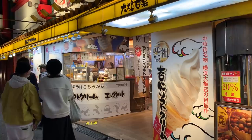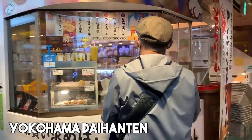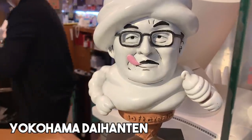Almond soft cream. This one is since 1996. More than 20 years of history. And this is from Yokohama Daihanten. Itadakimasu. Do you know the almond tofu flavor? This one, exactly like that. The texture is of course different. This one is soft serve. The texture is soft serve, but the taste is almond tofu. Good, tasty.